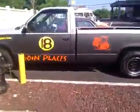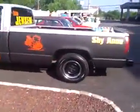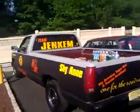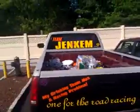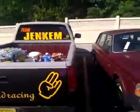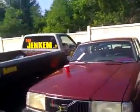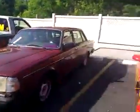Moving on, we have Cheyenne, a Chevy truck being driven by Team Jenkum, one of our friends we made on last year's rally. It actually looks almost professionally painted. I know this Volvo is with the Babe Rally, but I don't know whose it is or what the team number is. We'll find out more.